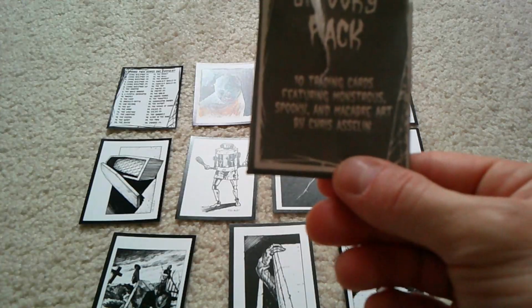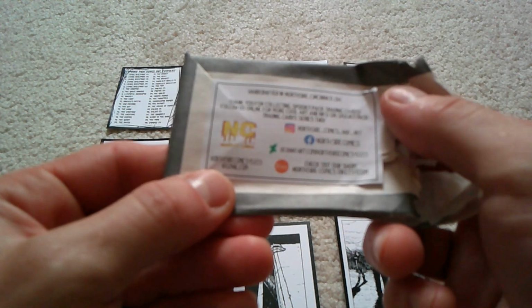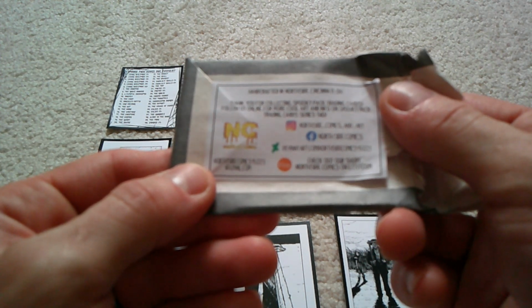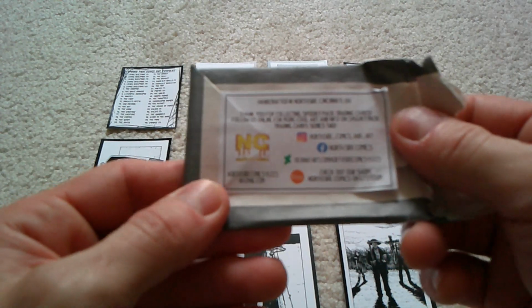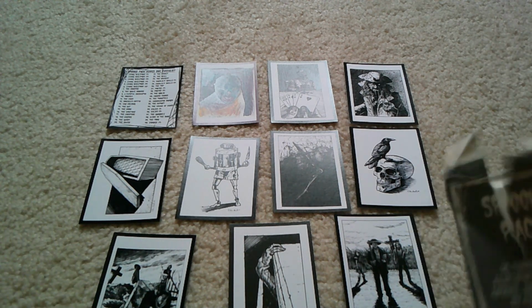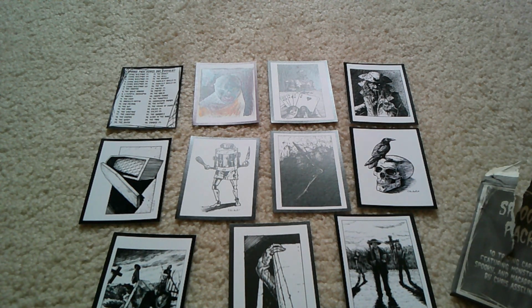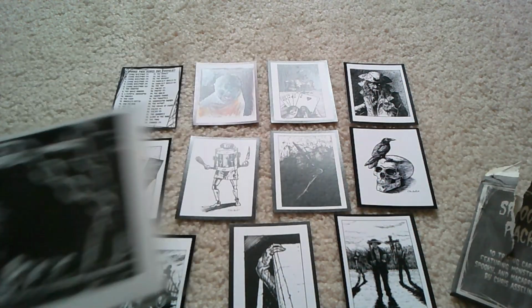Our spooky pack of trading cards by Chris Aslan. And that is, again, Nightside Comics and Art in Northside, Cincinnati, Ohio. So if you guys like this, I liked it. I thought it was cool. If you guys like this, then maybe hit them up online or even stop by if you are in the Cincinnati, Ohio area.